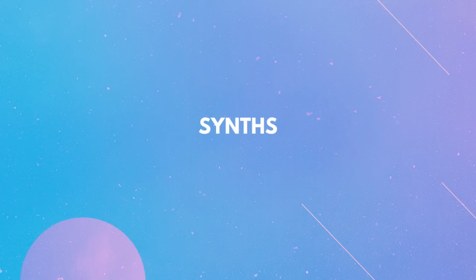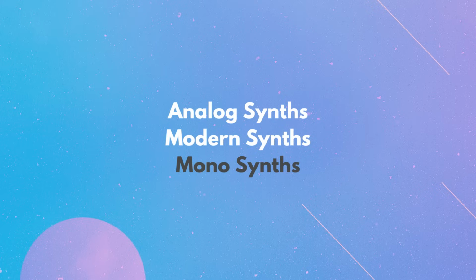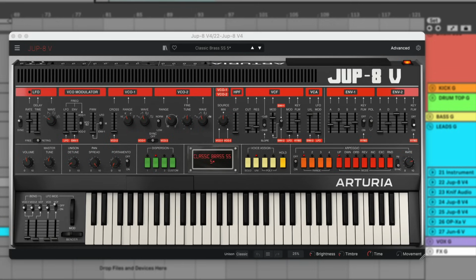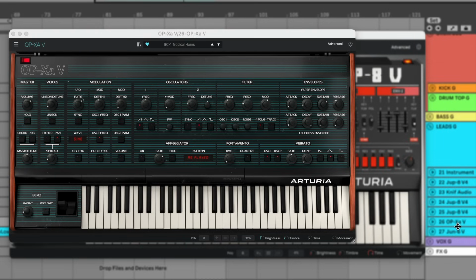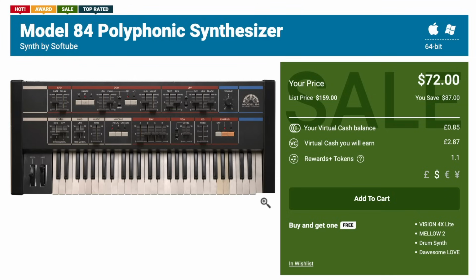Synths. I like to think of synthesizers in 3 categories: analog synth emulations, modern digital synths, and great mono synths. Here are a few of the ones that I like. The Arturia V collection, which is like getting a room full of analog synths. Now, to be fully transparent, these aren't as magical as analog synths. They don't sound the same, but they do give you a vibe quickly. If you just want one Juno emulation, I would get the Model 84 by Softtube.